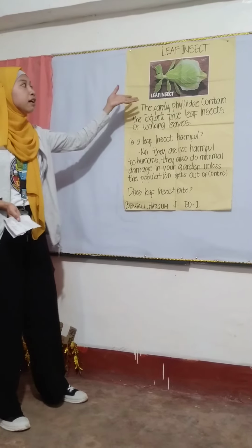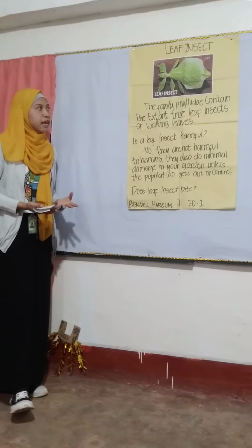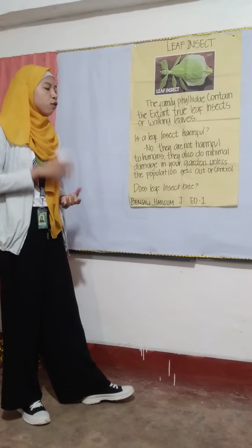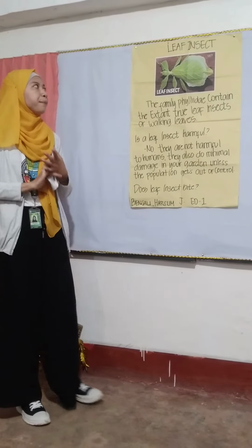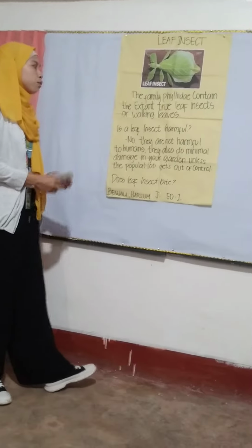Actually, what the insect leaf eats includes the brambles, for example, the raspberries, blueberries, and the roses are also their foods, their diets, especially the roses.